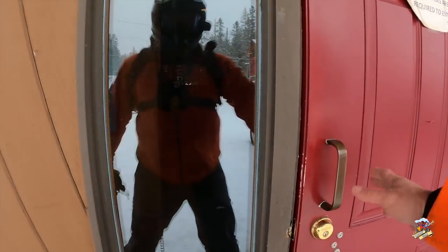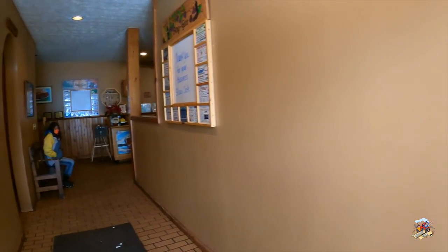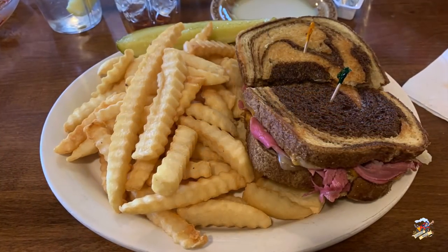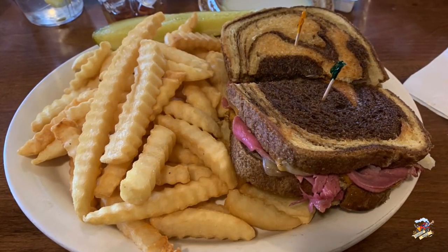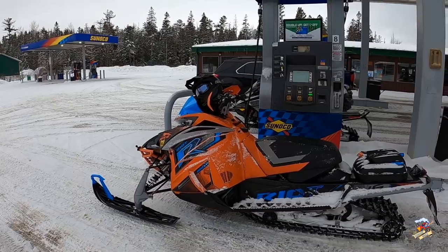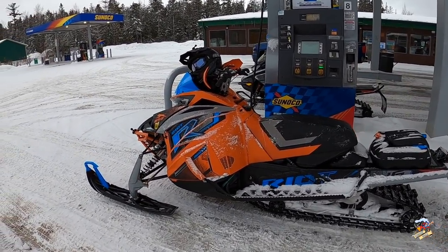You know what? When I go to a restaurant and they have a Reuben, it's hard for me to get anything else. And this place has a great Reuben, let me tell you. Ate lunch, went over to the gas station, fueled up again, and ready to put some more miles on.